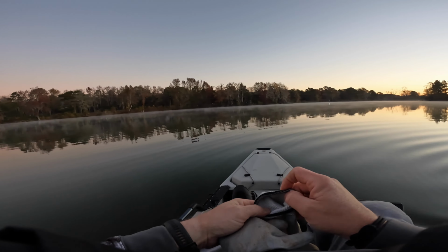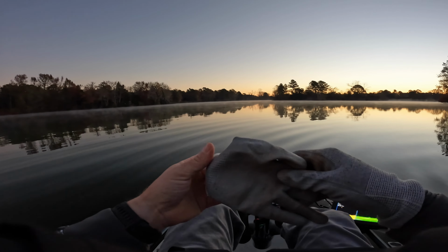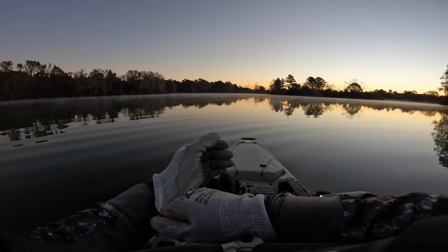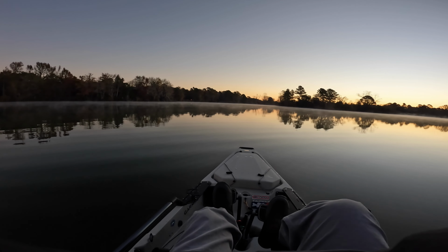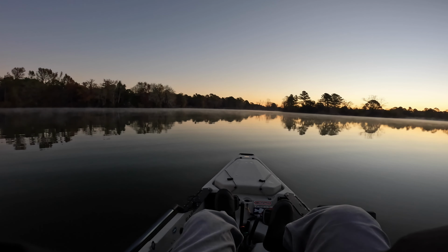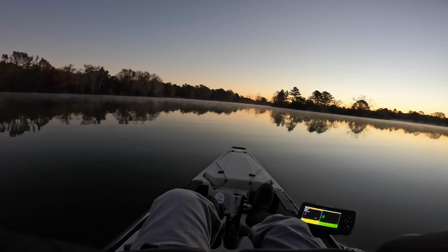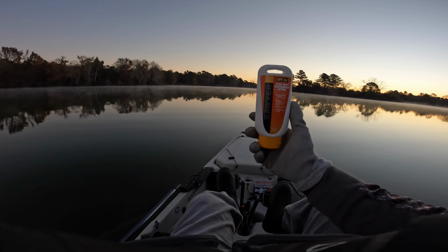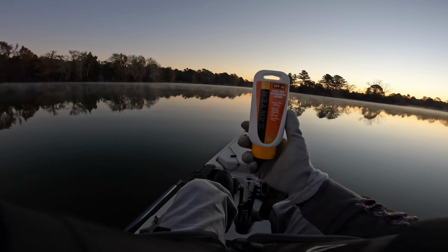I figure I'll take a little time on my way to the water, on the way to the spot where I'm going to be fishing, to just talk about a few products I use every time I come out fishing on a kayak. Number one thing is I always use my Sawyer Products sunscreen. I put that on first every time before I go out, and it works really well. It's made to stay put.